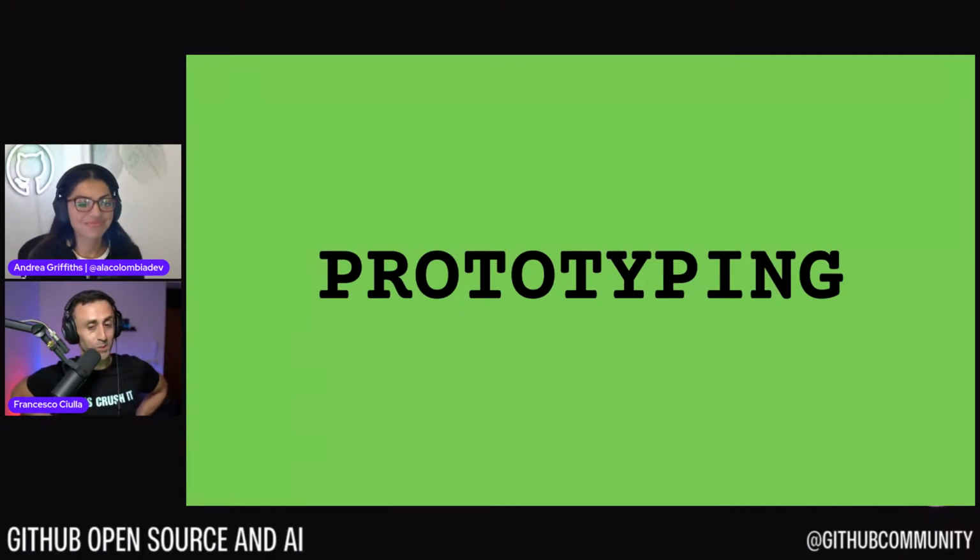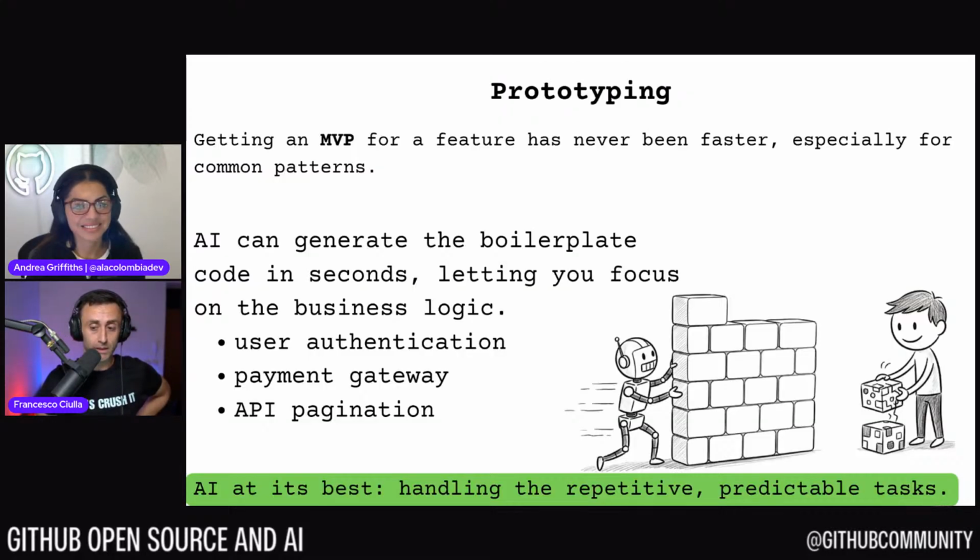So you mentioned prototyping, and I think AI is great at prototyping. This is what I think AI is the best at. We can get an MVP for a feature. This has never been faster, especially if we do something which is common. AI can generate all this boilerplate code in seconds if we know what we are doing. And then we can focus on the business logic.